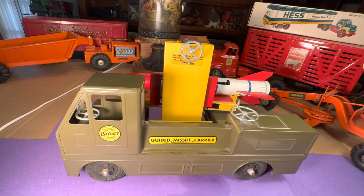But it's steerable. It's army green with the yellow elevator, and I'll turn it around in a second. And the missile is primarily white and blue and red, as we can see over here. The missile and cradle are usually missing.